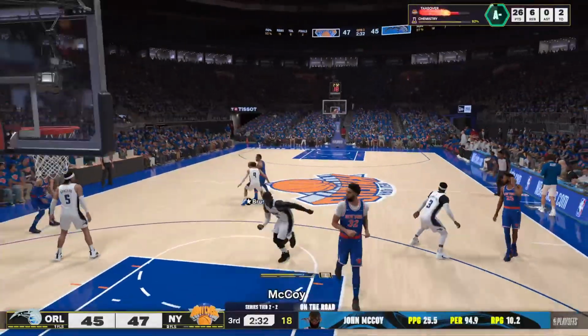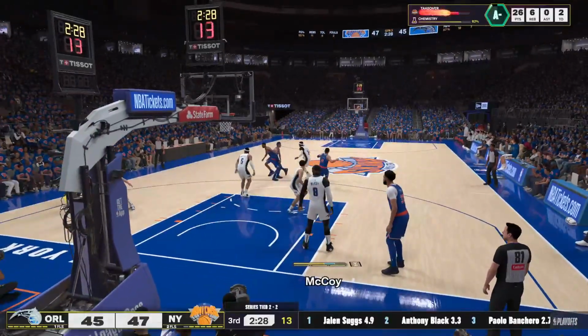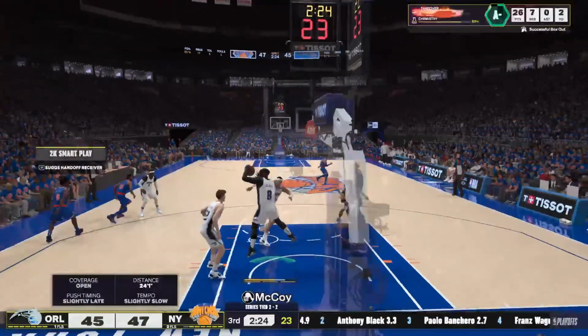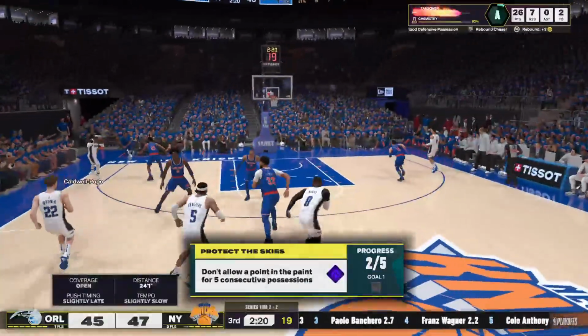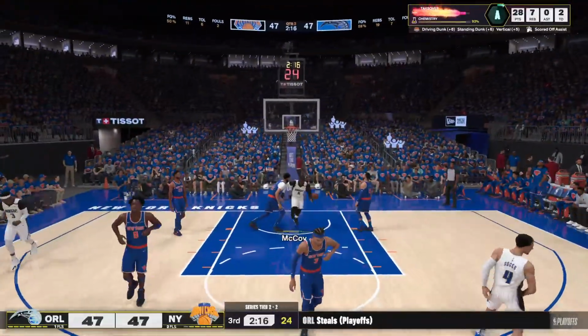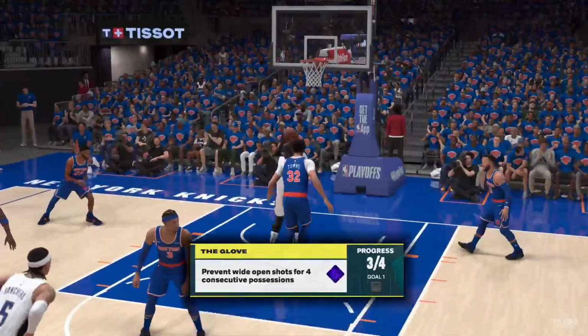Pass to Hart. Anunoby kicks to Bridges. And the Knicks miss again. Not quite enough defense that time around, just lucky he was off. An aggressive move and fantastic finish. Trying to send a message with that slam, I think.